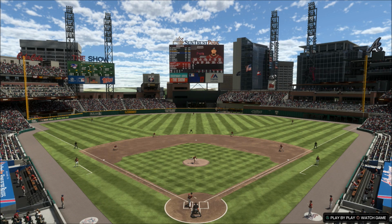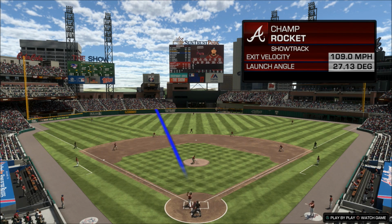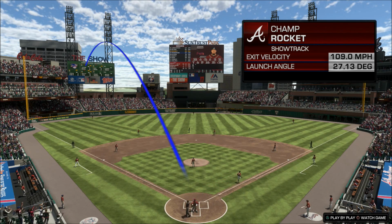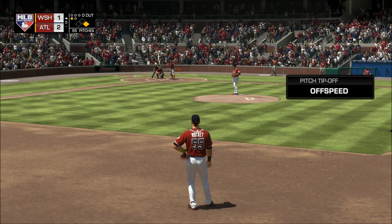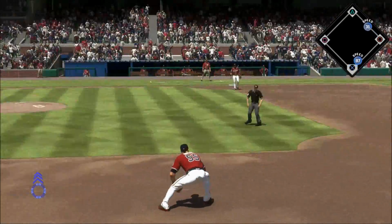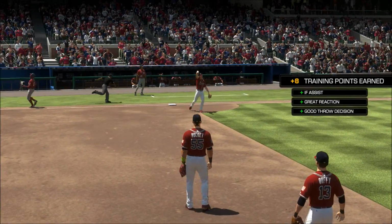So here it is again, accompanied by ShowTrack. Great exit velocity, and the projected distance comes back at over 470 feet. An impressive thing to watch when it happened, and even more impressive to quantify with the number thus far. 0-1, here's the pitch. A double play ball to second. 4-6-3, and they turn the double play.